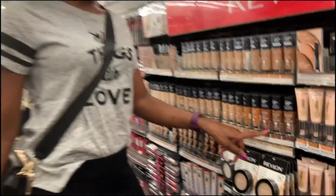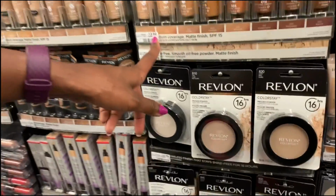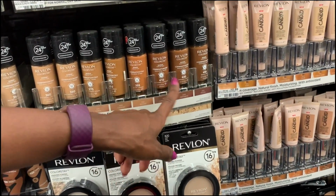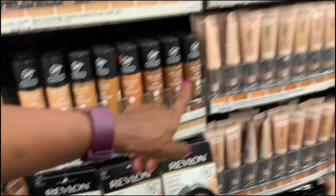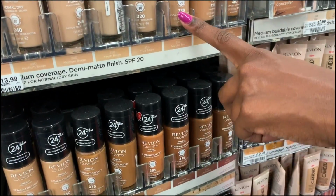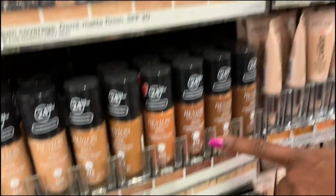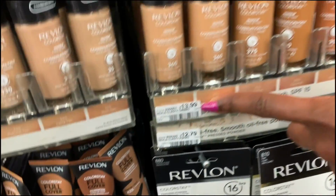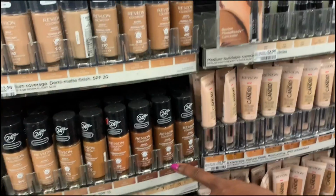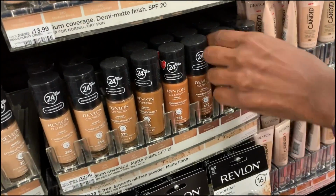Great long wearing full coverage foundation is the Revlon Color Stay. I did a video, it's super old. I think it's like 2 years old. And I had this on for like 14 hours and it did not budge. So if you need full coverage, they have normal to dry skin, combo oily. This is worth the $14. And when I used to buy it, they didn't have a pump. Now it has a pump. I'm actually out, so I'm gonna pick up, I think, mahogany.